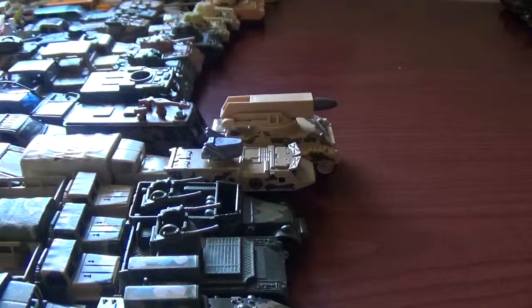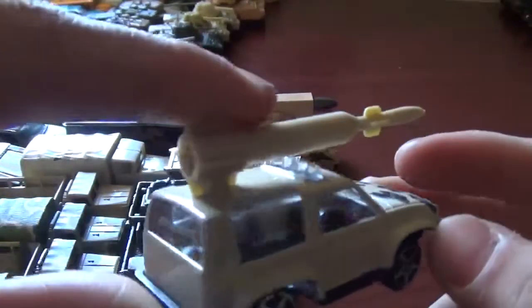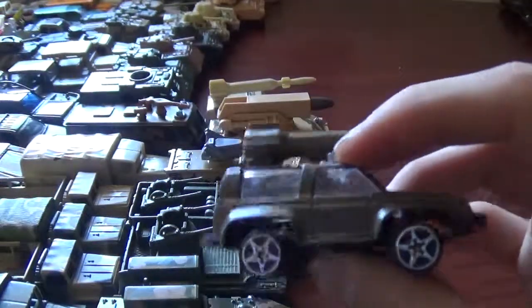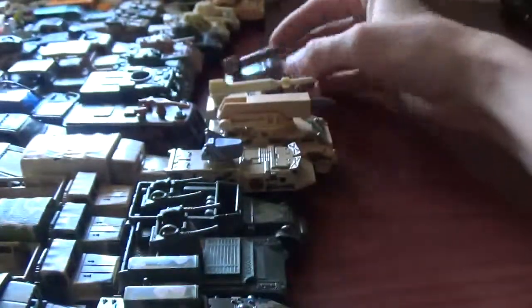We've got some real North Korean technology right here. We've got a truck with a rocket. I don't know how that rocket is actuated or launched, but it's a truck with a rocket, and another one, a green one. Does this one actually turn? I don't think it's supposed to.